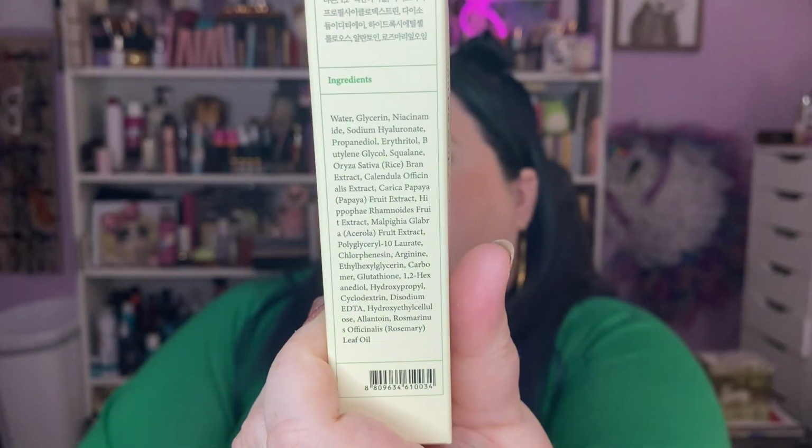Yeah, look at her. Yes, queen. Okay, so, nice. There's ingredients on that. Yeah. Niacinamide 5%, squalane, and some fruit extracts up in her.